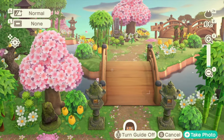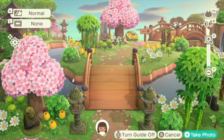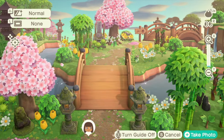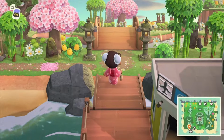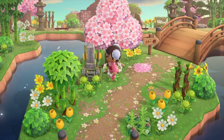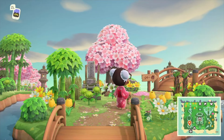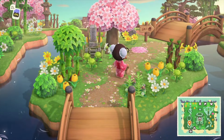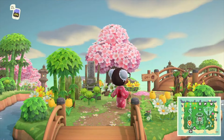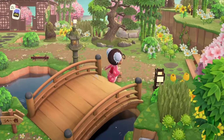And then to the left you can just see the, is it a pagoda? Is that what they're called, pagoda? I think so, the little temple. And then you have the stone lights in the background. It's just so, so beautiful. And look, I love this little item as well. It's just so beautiful, and I love the time of day that Kaz has set the dream address to. I just find it so, so relaxing at this time, and I do love the music as well. It's my favourite music.